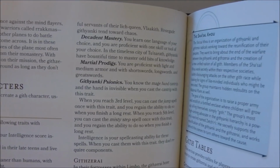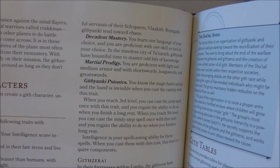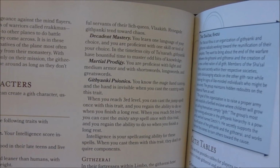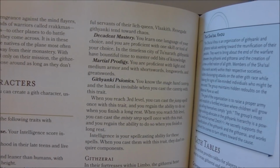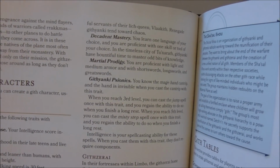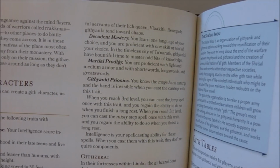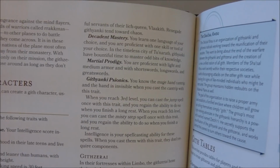That's pretty cool. Martial Prodigy, you are proficient with light and medium armor, and short swords, long swords, and great swords, so that's regardless of the class that you pick. Githyanki Psionics, you can cast the Mage Hand cantrip, and the hand is invisible when you cast a cantrip with this trait. When you reach 3rd level, you can cast the Jump spell once with this trait, and you regain the ability to do so after you finish a long rest. When you reach 5th level, you can cast Misty Step once with this trait, and you gain it back when you finish a long rest. Intelligence is your spellcasting ability.